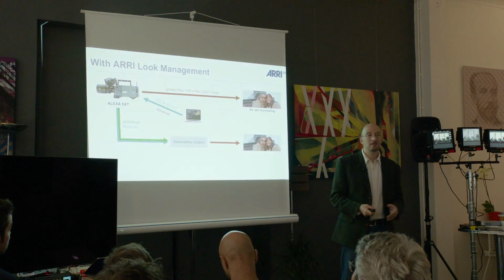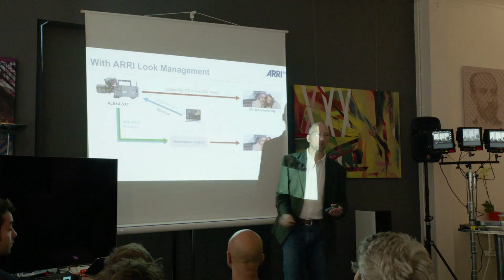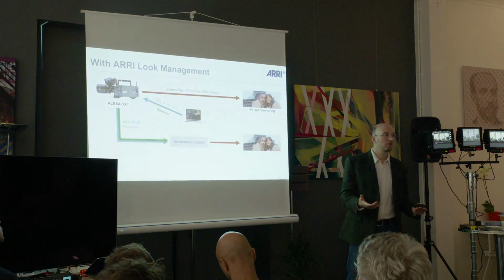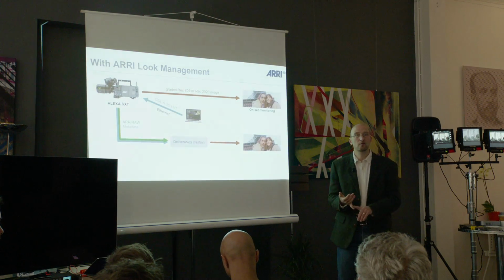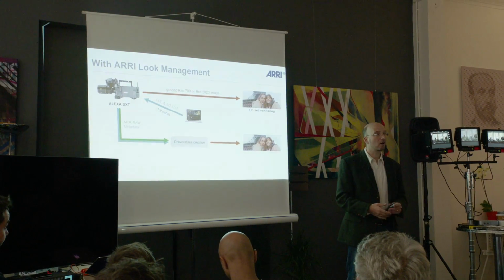Once you do your dailies, the ARRI RAW together with the look metadata travels to the dailies stage, and your dailies get created automatically with the look. You don't even have to do anything. Colorfront OSD, for instance, understands our look file, and they will automatically apply that. So whatever the cinematographer saw on the set, now the director will see in dailies automatically.